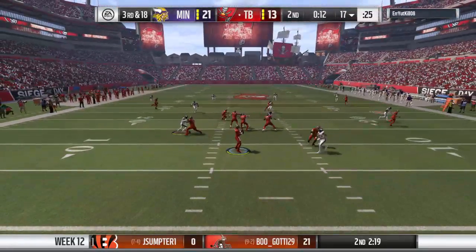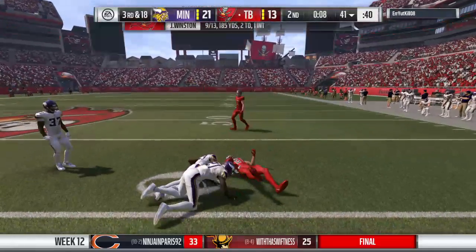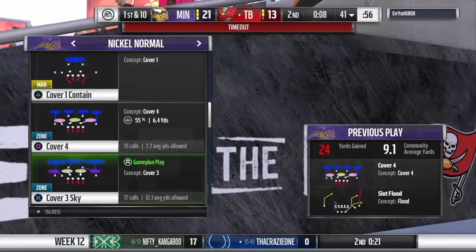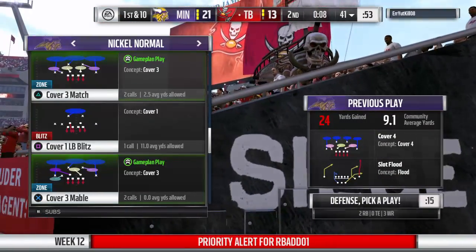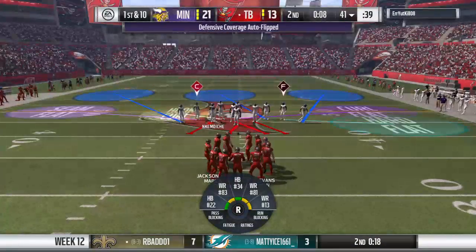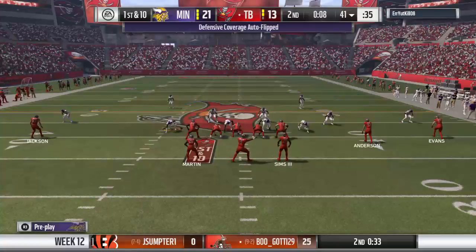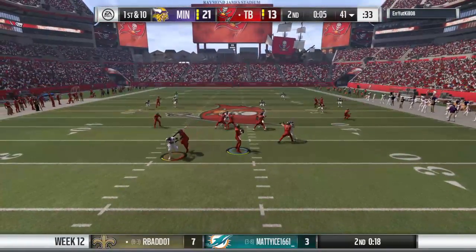Third and long for Winston. Got a man, and he hits him in stride. And he's brought down after a good gain. A pickup of 24 on the third down conversion. I know many people like to throw to the tight end, maybe in a little flexed out position because he creates mismatches with his size. But slot receivers do the same thing with their quickness, their speed, and their route running savvy.